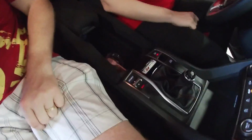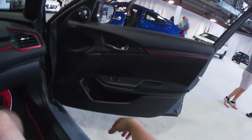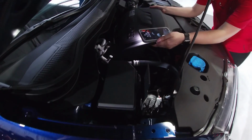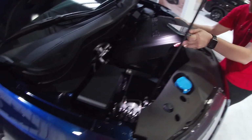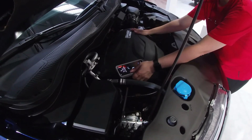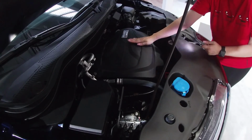These seats though. So homey. So cozy. Suede. I'm holding evidence. Ready? Molded plastic intake, 3.5. But hey, you get barely larger than a CR-V, and you get the motor that's in the Pilot, but it's not as big and bulky.